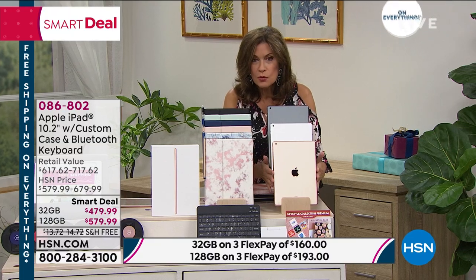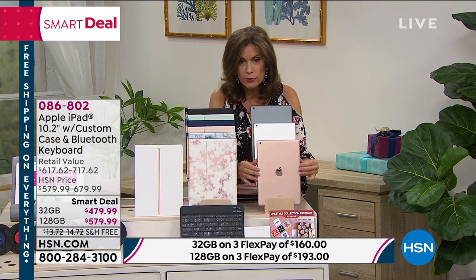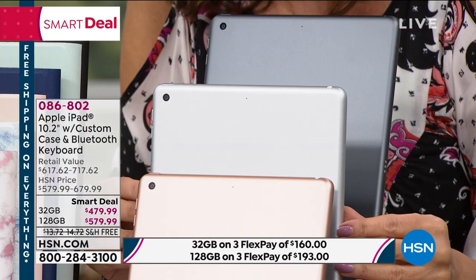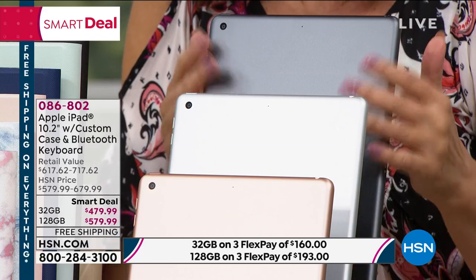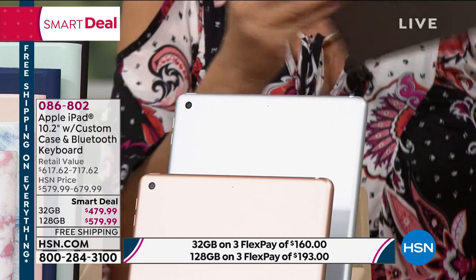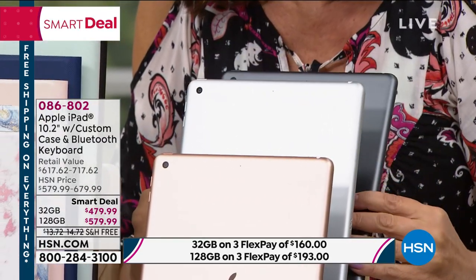So start with 32 gigabyte or 128 gigabyte. Then you're gonna choose, do you want the gold? I'm gonna put that forward. It almost looks like a rose gold, but you order it as gold. We also have it in the silver, and this is the space gray. It happens to be my favorite. It's so pretty. It's also the only one that has the black bezel on it, and it is absolutely beautiful.